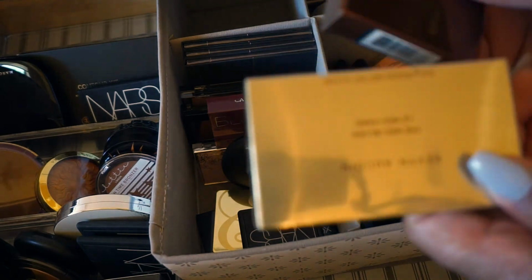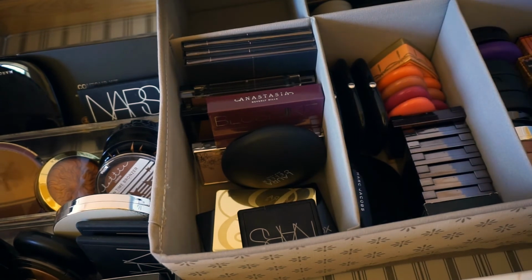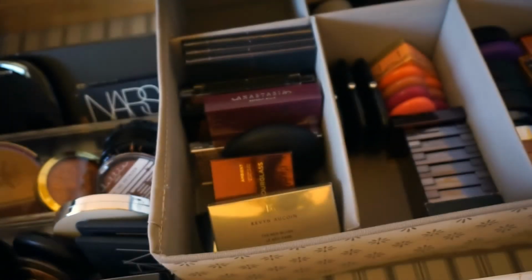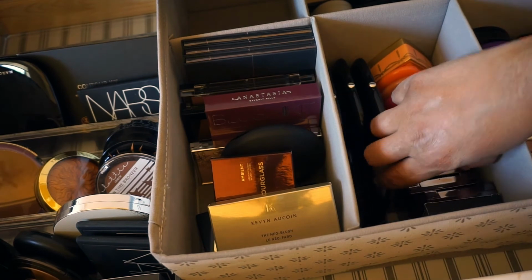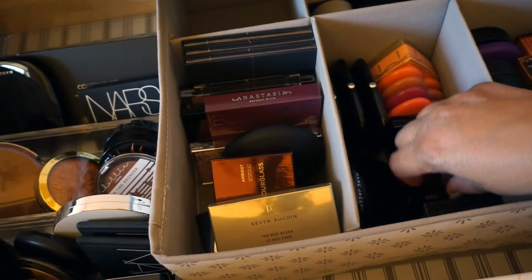I also have Smashbox down there. The new Kevyn Aucoin and Hourglass. I did the Kevyn Aucoin in Pink Sand. Hourglass is Ambient. I think that's the color. Oh no, wait. Mood Exposure. I have Marc Jacobs. There's airbrush ones. I have all but one, which I'm not sure if I'm going to pick up. I feel like that one might not work for me. And that is in 500 Lush Libro. I have the Urban Decay Afterglow, which is an amazing blush. A few of those.